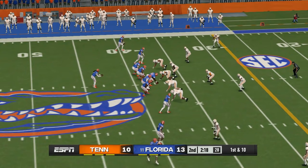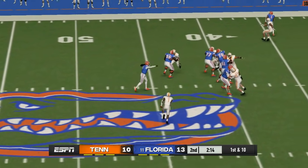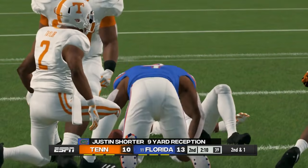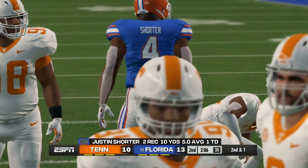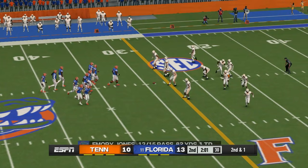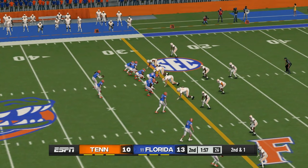Five guys will be out in the pattern as they're in the shotgun. Quick throw out to the receiver. And he's taken down at about the 29-yard line. They pick up good yardage that time on the pass play. Here they kind of put pressure on the quarterback and challenged him to find the hole in the defense. And in this case, he did. Nice job. Florida is up by 3.